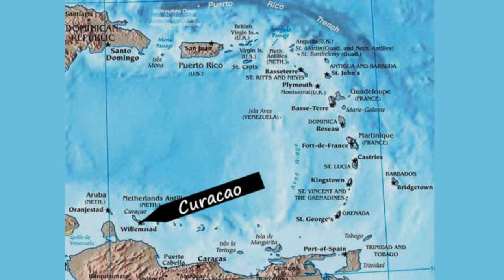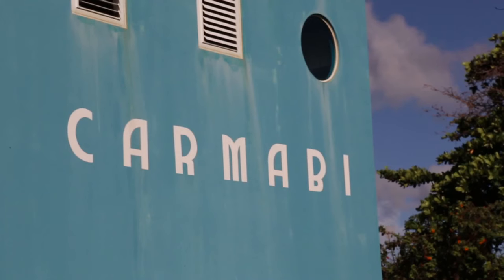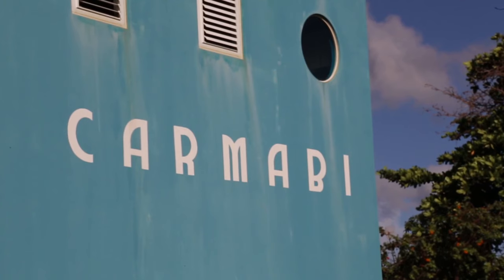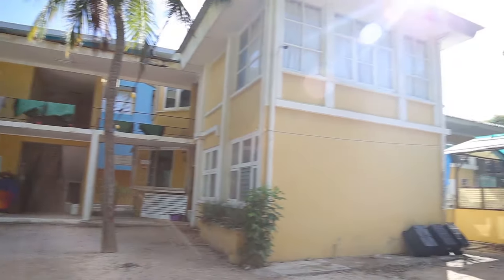Delighted that you're joining us here at Kamabi Research Station on Curaçao. Now, Curaçao is in the Caribbean. It's part of the Netherlands Antilles together with Aruba and Bonaire. And we're in the Southern Caribbean. We are just off the coast of Venezuela here, which is about 50 kilometers this way.